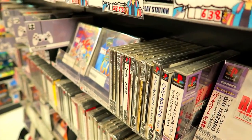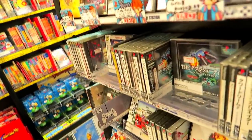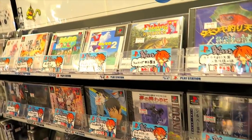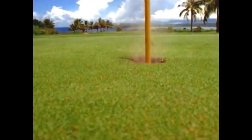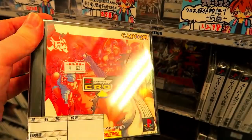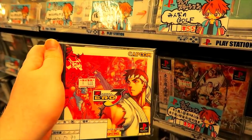So all these Biohazard games, they're in the $20 range, which is more than you usually find them for, actually. I guess maybe because there's a rekindled interest in that series with all the remakes and stuff that have been coming out. And of course, the Minna no Golf, the Hot Shots Golf games, 50 yen for the first one, like 200 for the second one. Street Fighter III, that's like $6 for like the best 2D fighter ever. This is my favorite.